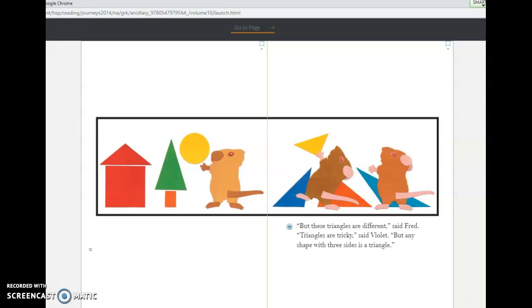And we learned that in math, boys and girls. So this red one is a triangle, but this green one is also a triangle. They both have 3 sides and 3 vertices.